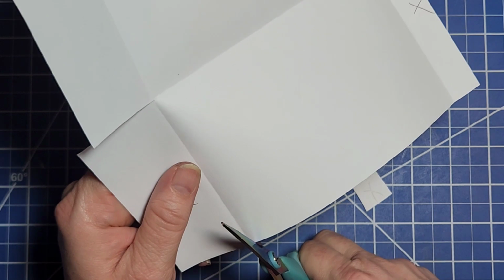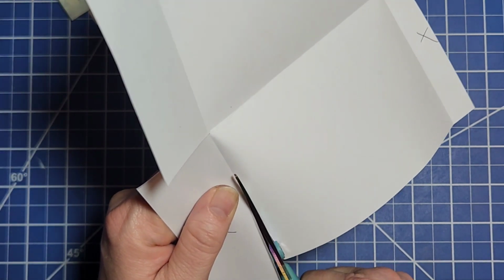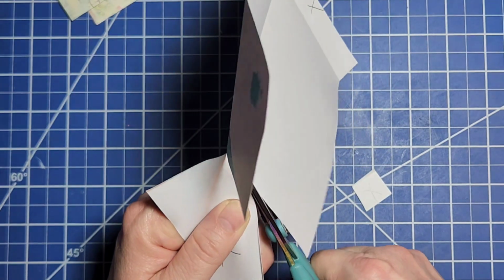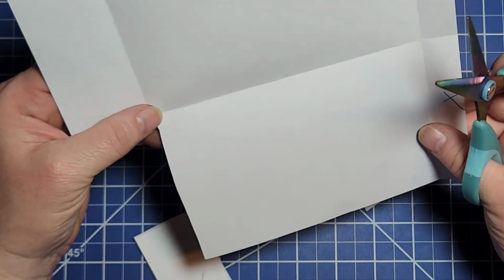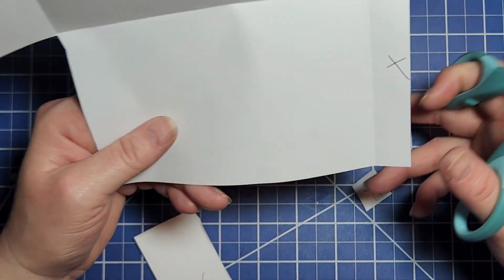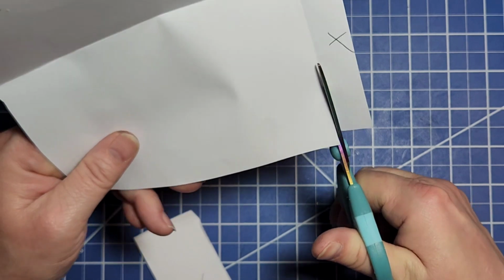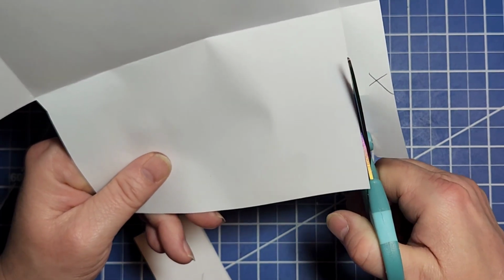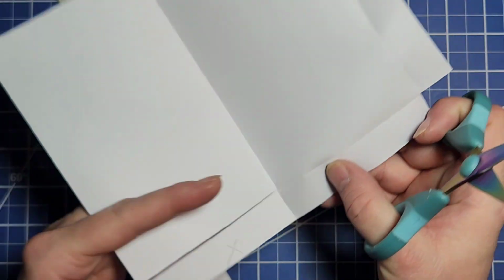This one's going to be the hardest because it's longest to angle it. And we all know I cannot cut a straight line, but it is what it is. I'm not going to worry about it too much. I'm doing this specifically without a cutter on purpose. Just along the outside of the line. And then over here.